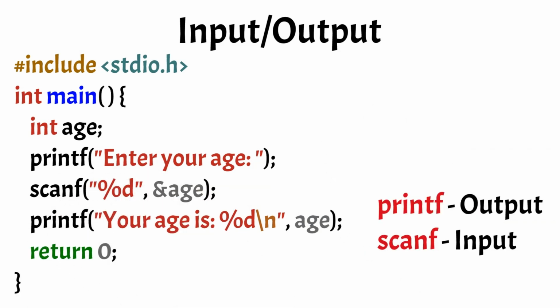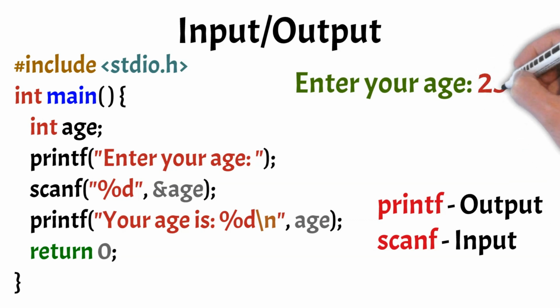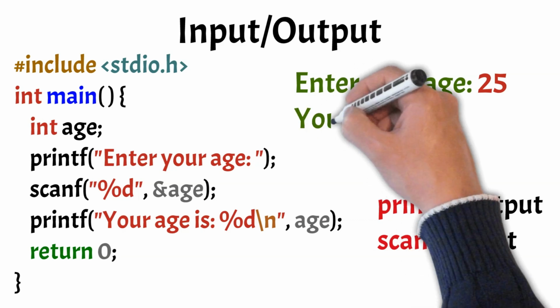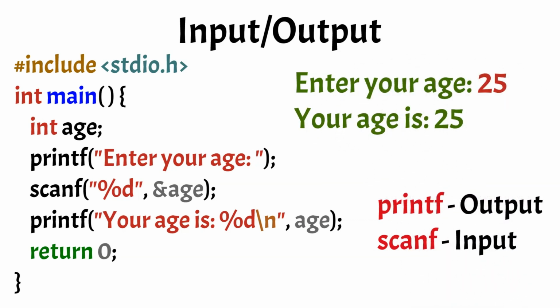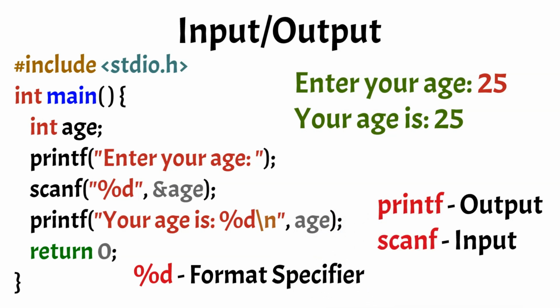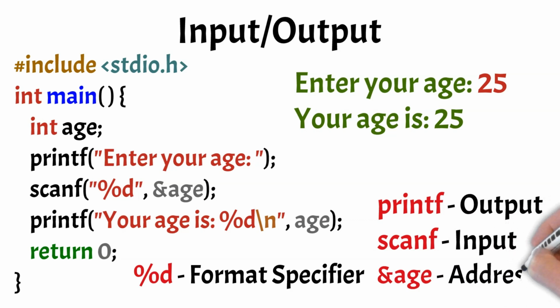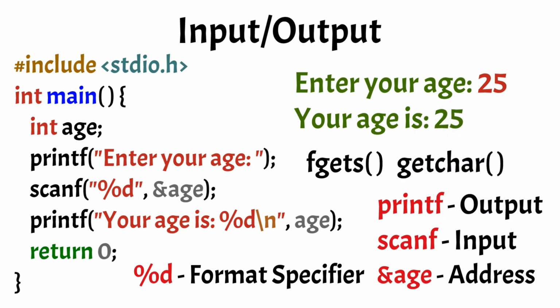In this example, printf displays the message, enter your age, and scanf reads an integer input, storing it in the variable age. Then, printf displays the entered age. Notice that scanf uses the format specifier, represented as %d, to read an integer, and the ampersand symbol passes the address of age. For more complex input scenarios, functions like fgets and getchar can be used.